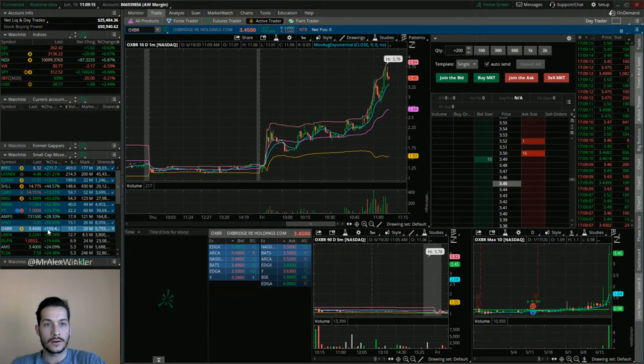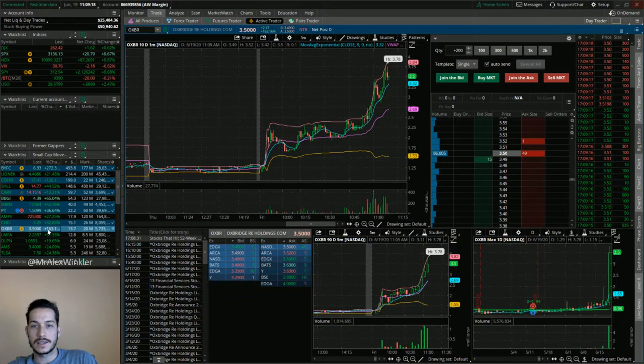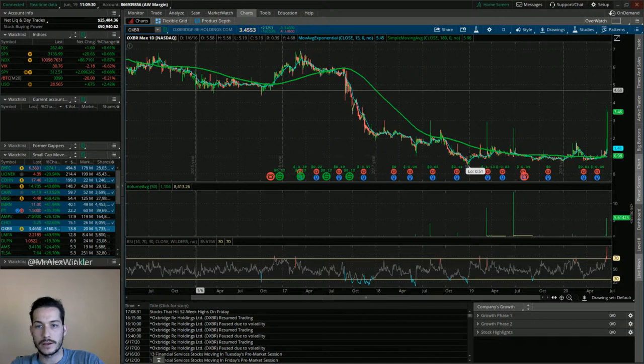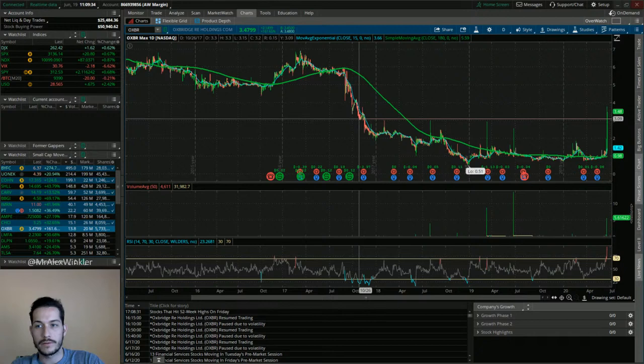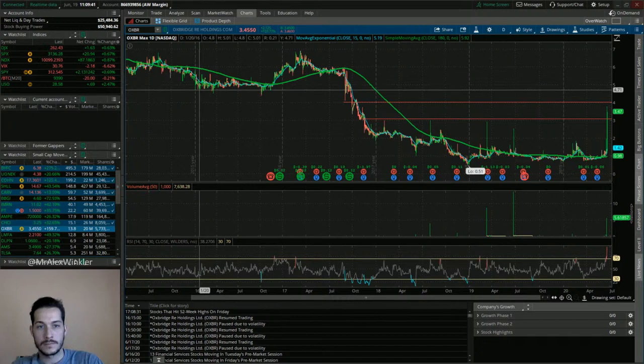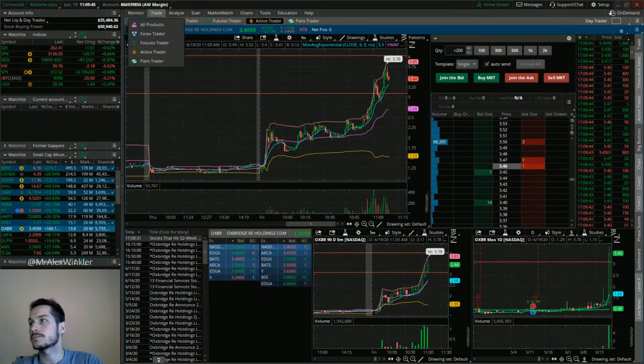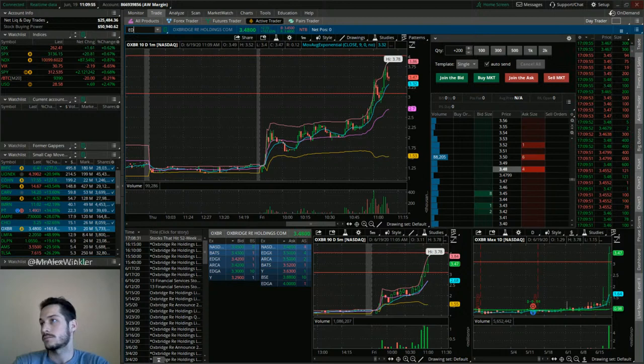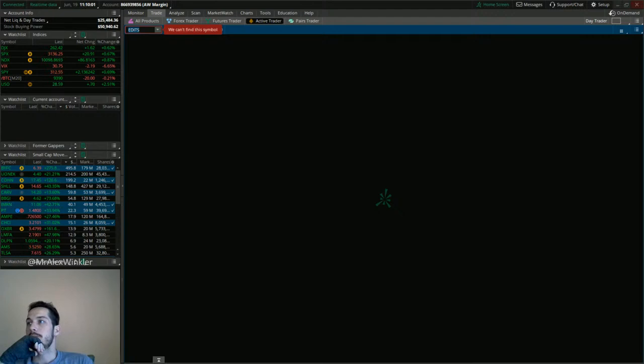Checking out OXBR again. This thing is on fire lately. Lot of these big one-day spikers on it. Big move now above three. Potentially it's going to hit four. Check out BBGI, guys, breaking out again.